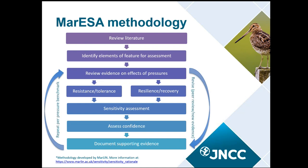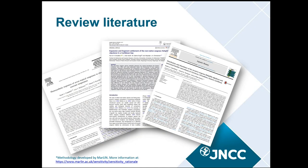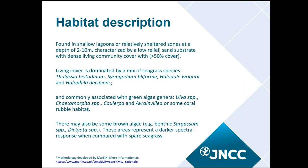And then we repeat this cycle per pressure and per habitat until you've completed all your assessments. So review the literature. Ideally, we use peer-reviewed literature from journals, but we can also include government reports, water monitoring assessments, academic papers and theses. And then we're moving on to a habitat description.